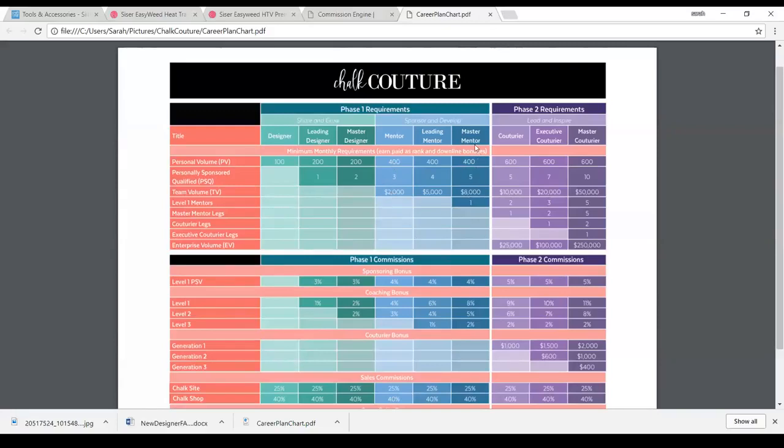But when you hit Master Mentor, you will get a $500 bonus paid out to you, which is really sweet, especially this month. If you can hit that, that's going to come in at Christmas time. Who doesn't want another $500 for Christmas, right? Would be pretty sweet.